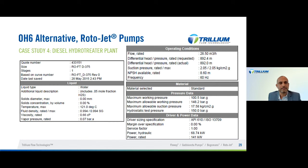Let's look at another case. This is a hydrotreater plant, and it is water with H2S. Around 28 cubic meters of flow and close to 900 meters of head. And this pump is running at 141 kilowatts. So this pump also has been running reliably for quite a while now.